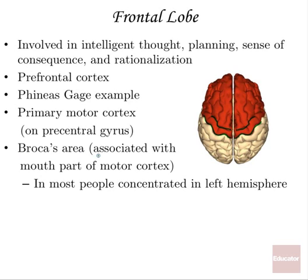Broca's area is an area associated with the part of the motor cortex that controls your mouth, but the reason why it's a little bit different is Broca's area has to do with coordinating those mouth movements in a way that enables you to speak clearly. So somebody with damage to Broca's area can still make noise. They can still say words, but it's not in a coordinated way. And of course it varies depending on how badly it is damaged.